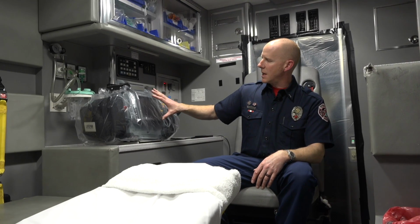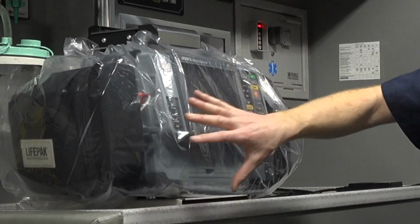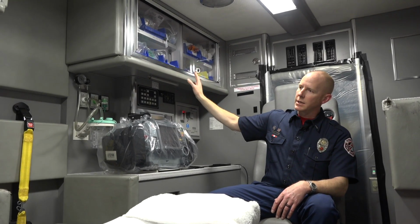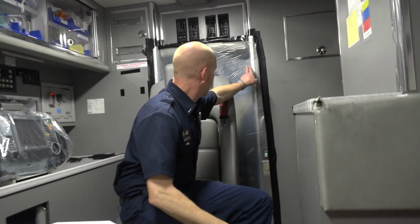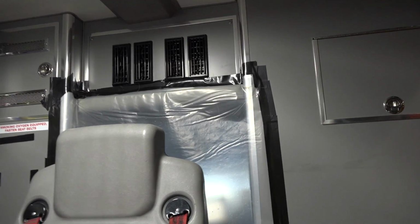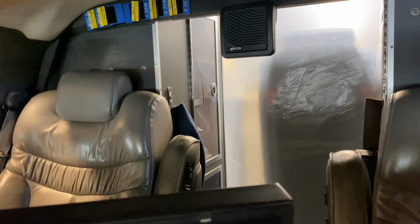Any equipment that is out that we're not going to use, like this cardiac monitor, we can bag it up to prevent any droplets coming into contact with the case. All our cabinet doors are going to be closed, so all the equipment behind here is protected. And then, as you can see behind you, we have pre-cut visqueen and duct tape, which essentially is creating a barrier between the patient treatment area and the front of the cab where our personnel ride.